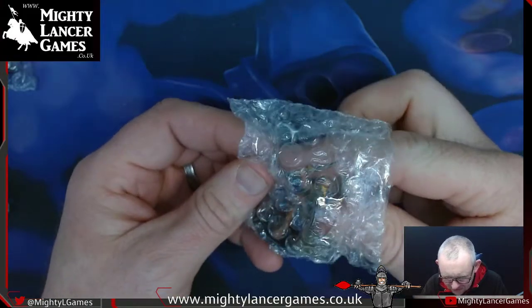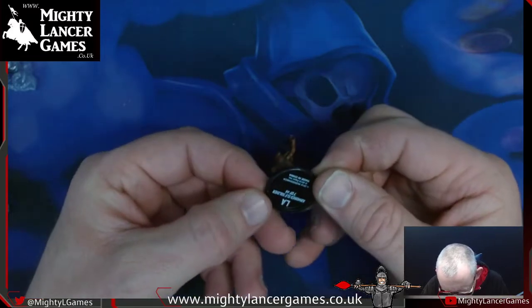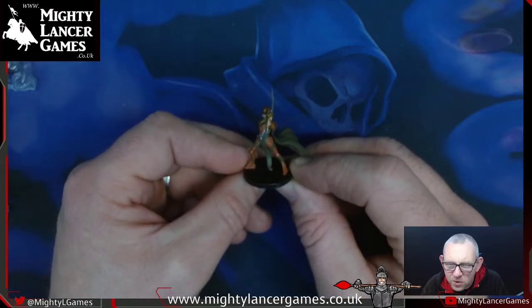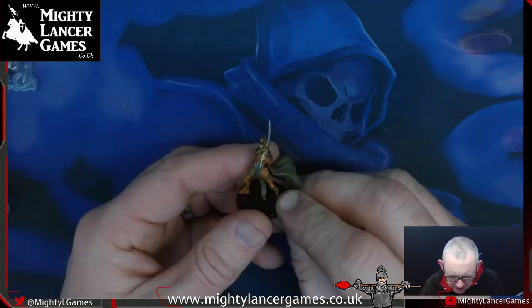So this looks like it could be an elf of some description. So we've got an armored elf soldier, figure 7 in the set. Whoa. Pretty cool. Useful as a guard, a player character, whatever you like.